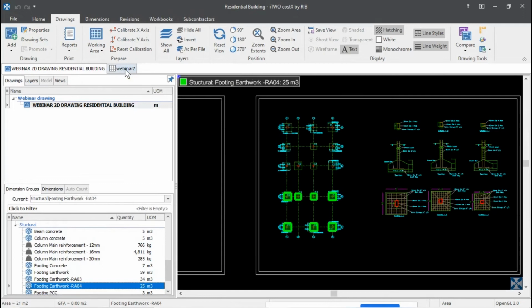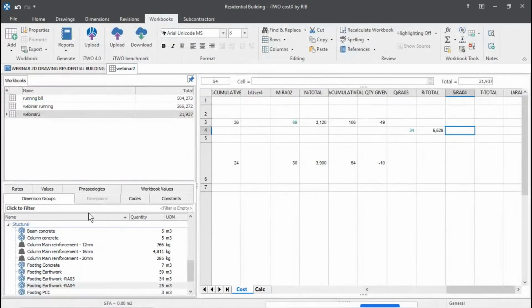So I'm gonna go back to my workbook. So RA4 it's gonna be. So I'm gonna straight away click and drag my quantity, live link it to my drawing, paste it. Then I'm gonna put in the quantity for it.